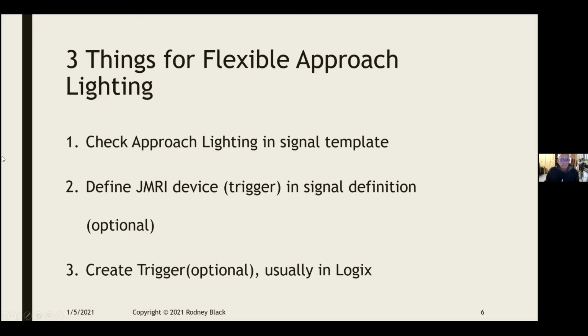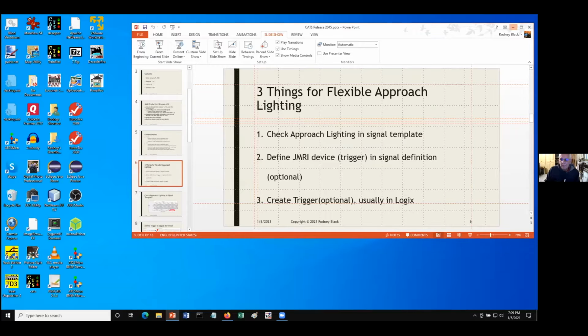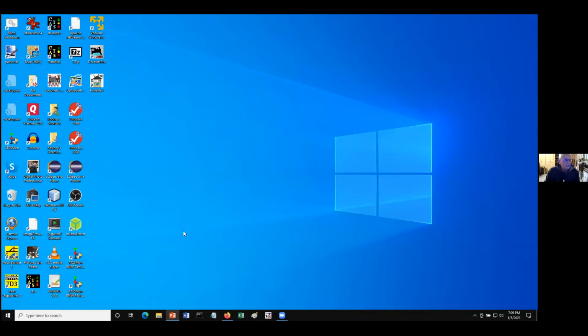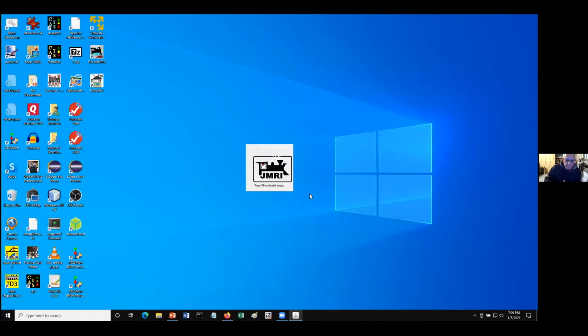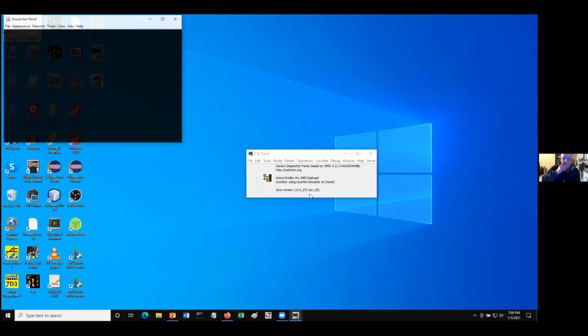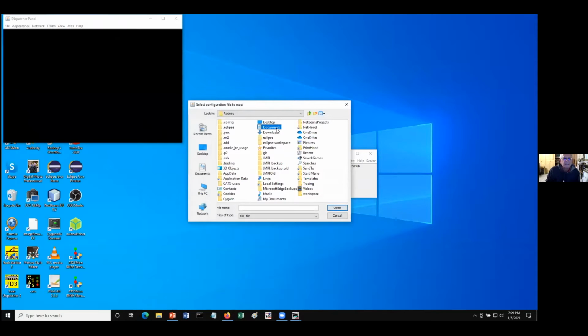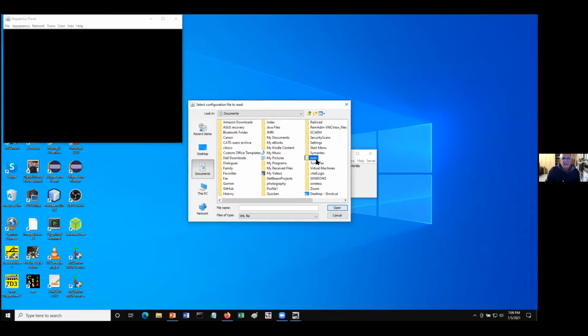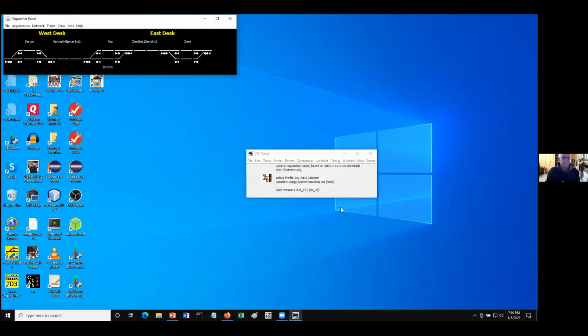So let me start out by demonstrating the flexible approach lighting. Okay, so what I'm going to do is launch a CATS here. And I've got my little cheat sheet so I can do magnification if we need to. And I want to run this profile. Okay, and I'm going to open a particular special file I've been using for this. There we go. So it's very simple. I've got 3 passing sidings connected with a single track with intermediates.